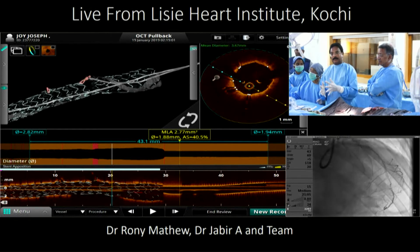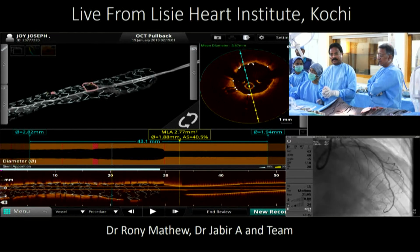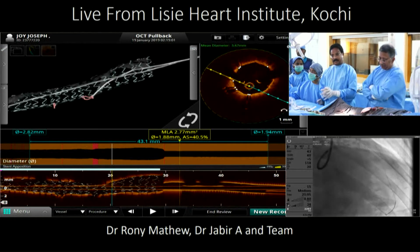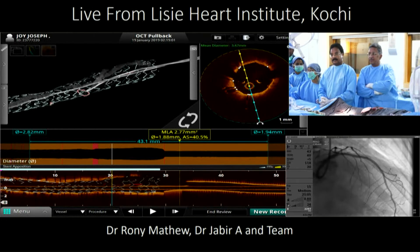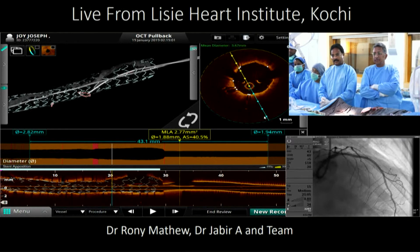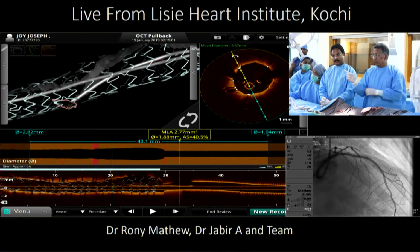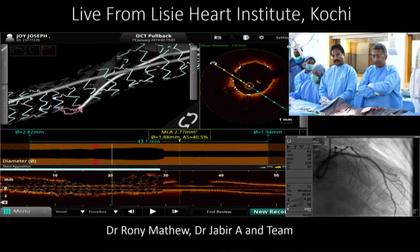Dr. Prabhakar, what do you think about it? Ronnie, there have been studies which looked at routine kissing dilatation after a single stent versus no dilatation, and they have not found any difference in the outcome. So that implies that there may not be a significant advantage. Dr. Prabhakar, those studies are all a few hundred patients in each arm, not very large studies, and are they actually powered enough for these outcomes?